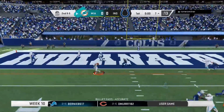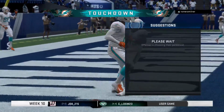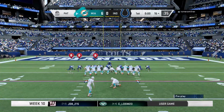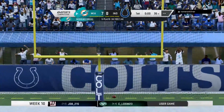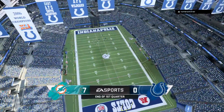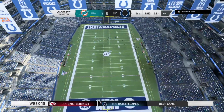2nd and 5. This is caught, and he'll take this into the end zone for a Dolphins touchdown. Jakeem Grant, his first touchdown on the year, as his guys are able to strike first here in this opening quarter. Extra point up and good by Sanders. After one, 7-0 on EA Sports.